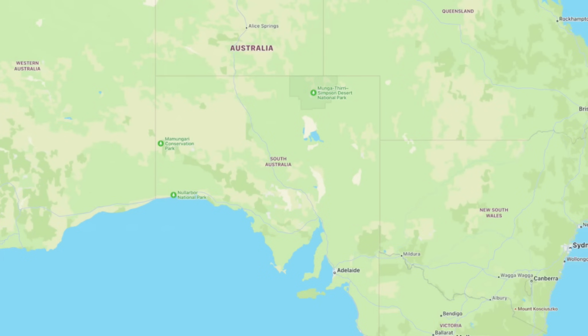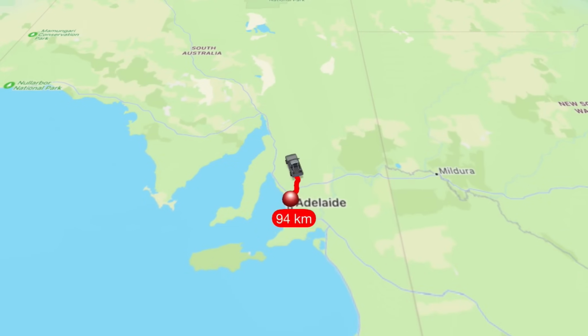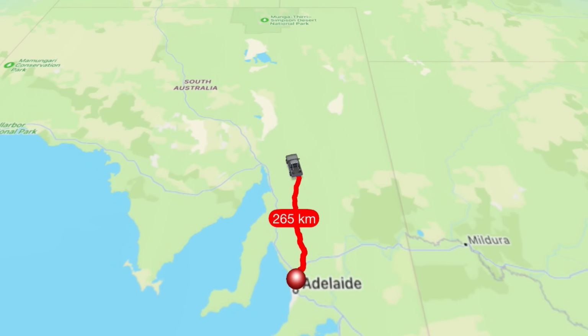Good morning everyone, and welcome to the video that's taking us to the Simpson Desert. We left Adelaide bright and early this morning. We had woken up early, so we thought we might as well get going on the road and have a bit of spare time as we travel. We're heading up to Hawker now, and that's where we're going to meet the group. There'll be 10 people in total going up to the Simpson on this trip, and that'll be 5 vehicles.